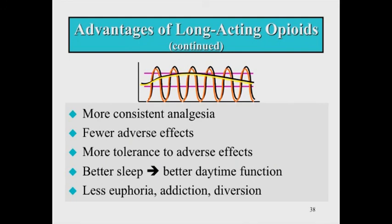This is basically what I'm saying. But also for detoxification, it's just a slower, more consistent detox.